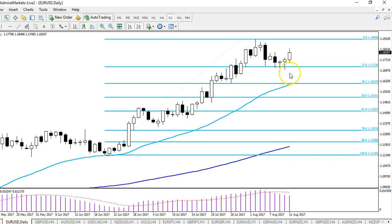You can see that from this point of view, although the weekly candle is not looking that weak, I do think that later this week there's a chance that there could be a bigger retracement in an ABC correction like this, back to the 38.2 fib and the long-term moving average, the short-term moving average on the daily chart, and maybe even extend towards that 50 fib.